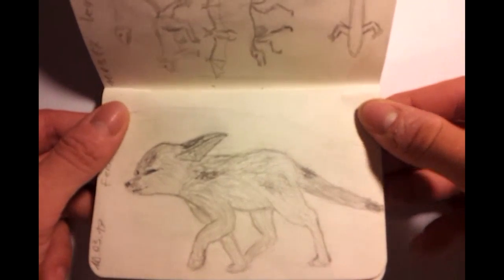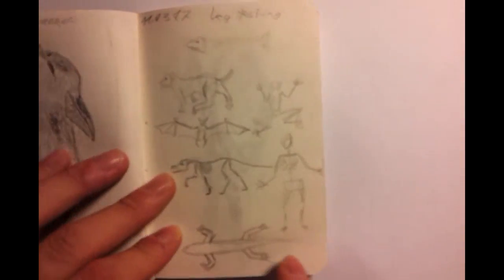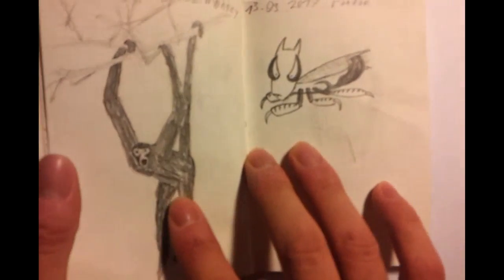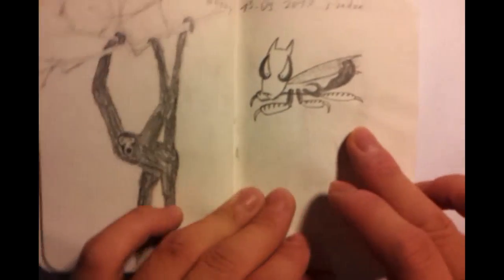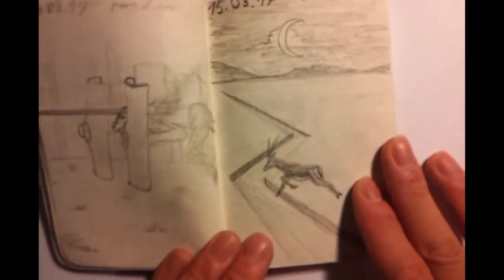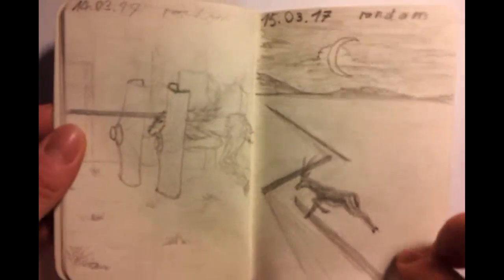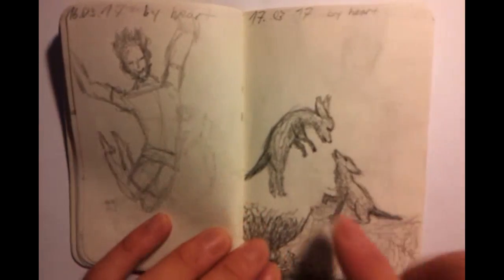Perhaps you know this furry fellow, this is a fennec. And here I did some leg training, so how the legs are positioned. This is a spider monkey. And this is just a random doodle, as well as the following ones here. This one is made by heart.